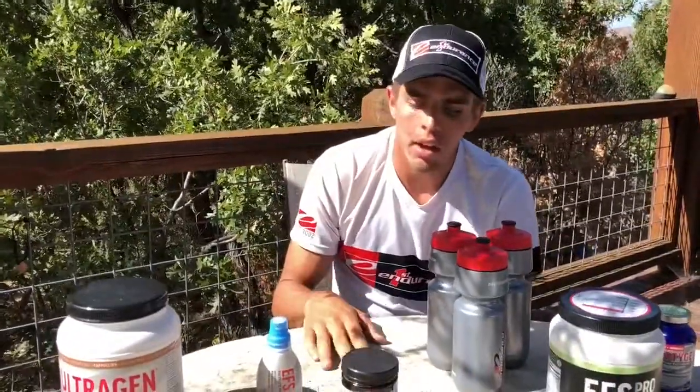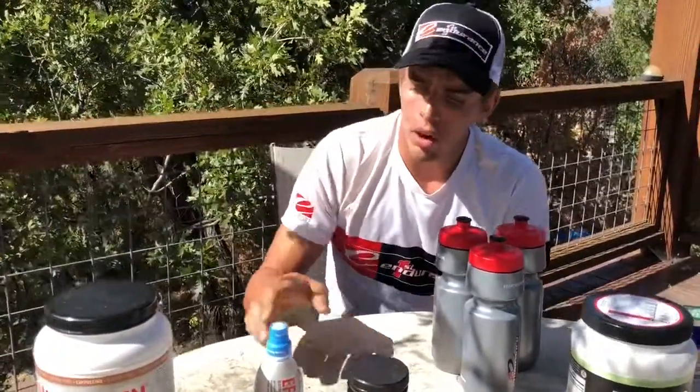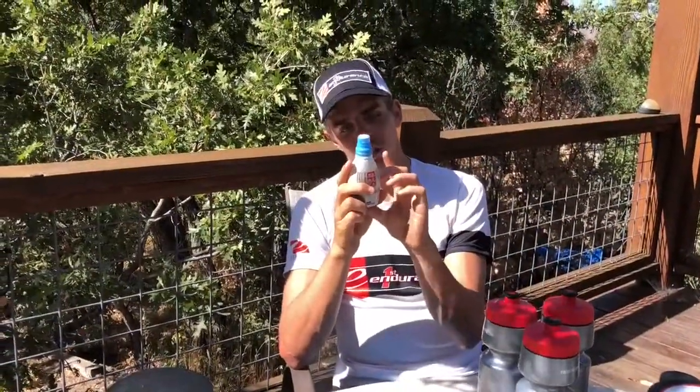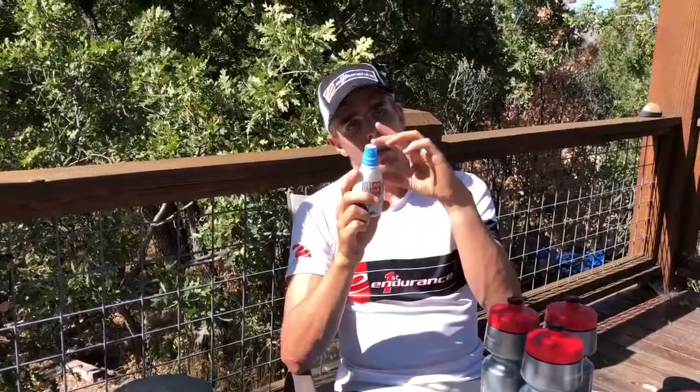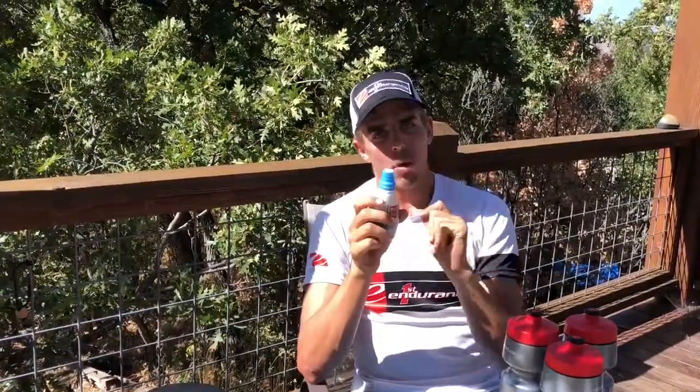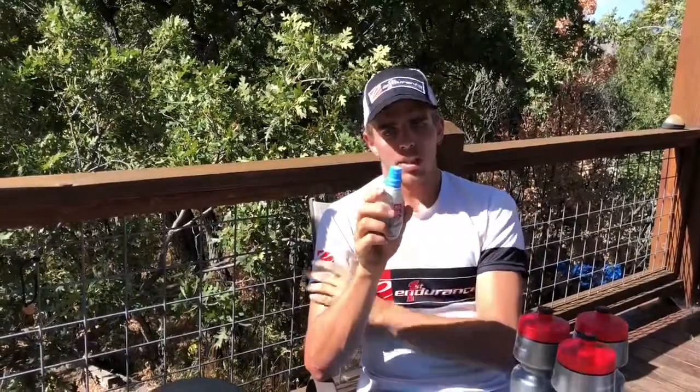Perfect, so then I'm on to the run. Again, the run I need to make quite simple. I just take EFS flask here, and I have it at half concentration, so it's 200 calories, and I fill the rest up with water. This is a very efficient system to use this. It makes it a little bit more manageable to put down, especially when it's hot.